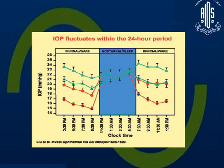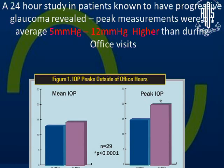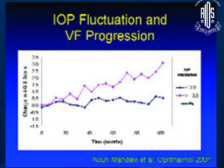And if you look at this graph here as well, there is a great difference in the IOP. This is the diurnal, the wake period, that's the nocturnal sleep period, and that's again the diurnal variation. So during the sleep period, as it is, IOP is high in the supine position and at night, so definitely there is a fluctuation in IOP. So a 24-hour study in patients known to have progressive glaucoma revealed that peak measurements were averaging between 5 to 12 millimeters of mercury, apart from the office visits, and that's depicted on this graph that you see out here. So IOP fluctuation, as we all know, causes visual field progression, so that's a very important factor which you need to rule out.